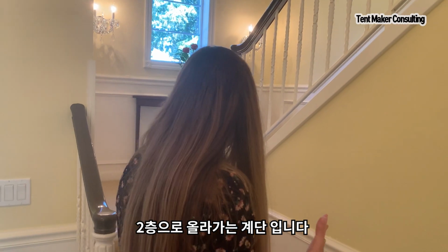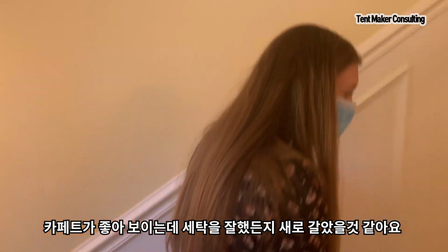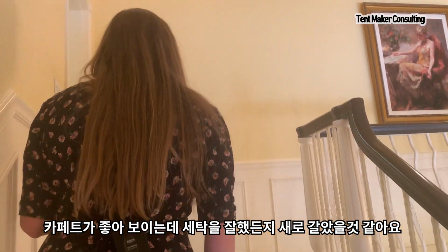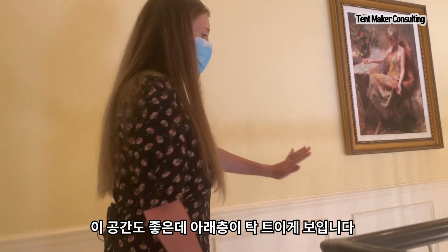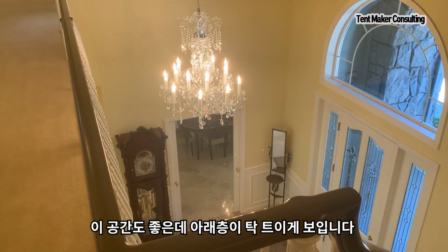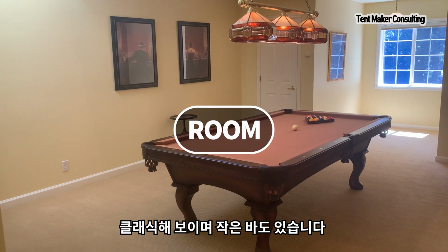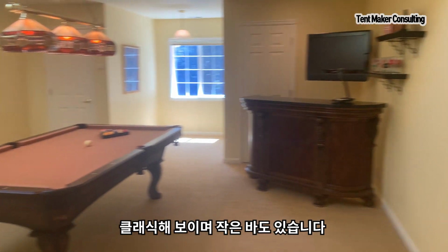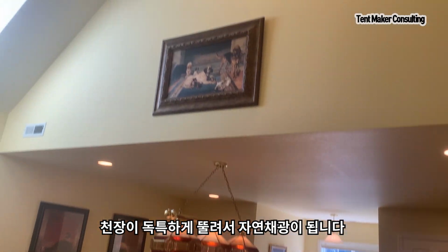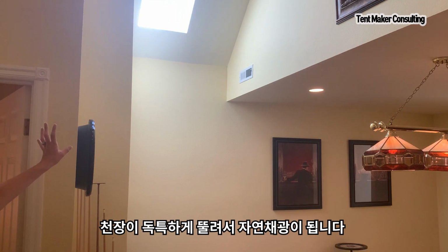Okay, here we are going up to the second floor, and I love this. The carpet is cleaned very, very well, or it's been replaced recently. I love this area right here because it overlooks the entryway, makes everything very open, and there's a really cool pool room. Look at that. It looks like a classy little bar area. And the ceiling is unique. It has a nice vaulted skylight as well, which brings in natural light.